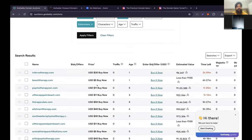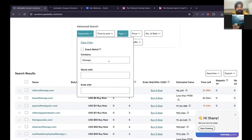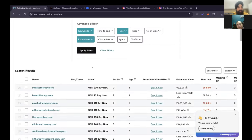So therapy, counseling, here there are a lot of keywords. I made a list of around 40 to 50 keywords, and I got those keywords from the other platform, because daily I see the sales on Twitter, the name bio. And I checked the keywords. So I made a list of many keywords, and I checked them one by one, or you can put more keywords here after a space. Then you can find more names.